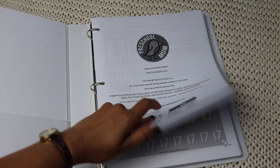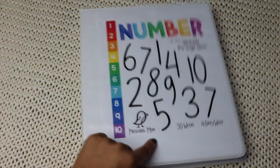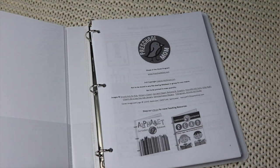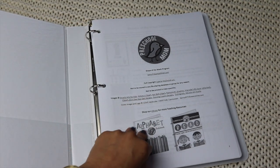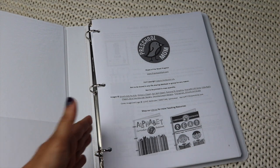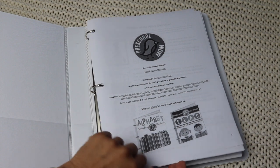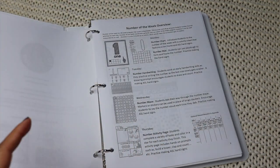The Number of the Week curriculum pretty much fits into this 1-inch binder, and I printed the cover in color, as you can see, but the rest of the pages in black and white just to save myself some printing ink. If you are interested in having your printing outsourced, though, I have recently been using the Homeschool Printing Company and loving them. Later on this month or next month, I'll do a video on that for you.